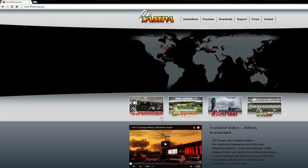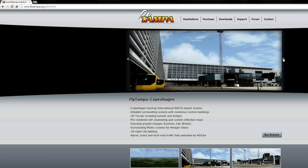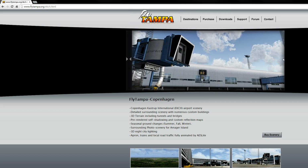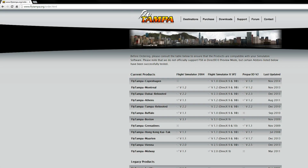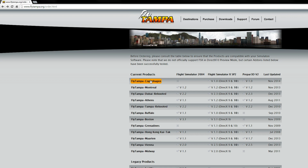FlyTampa Copenhagen, what does this baby cost? Well, they added some nice pictures too for the screenshots. Looking good. Buy scenery. Let's see here. Yep, that's the one we want. Did that say FS9? Oh, there's an X there. I was going to say, what? Okay, there we go.